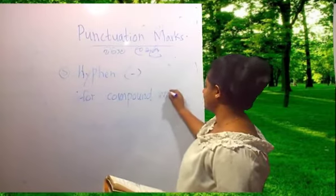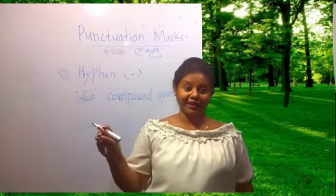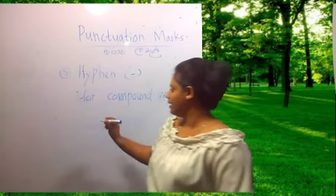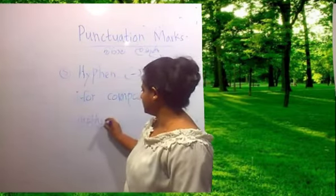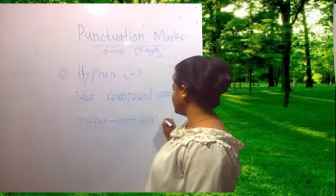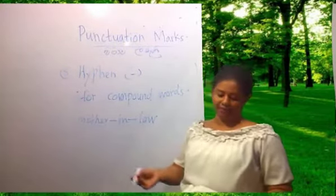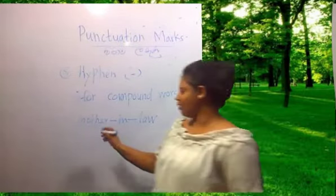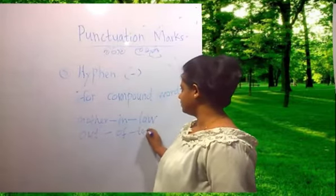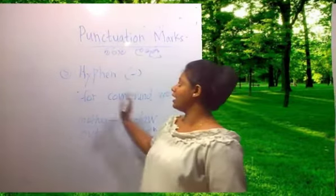Compound words. Now what is a compound word? A word formed by joining two or three words is called a compound word. Right? Now mother-in-law. Here in-law means the mother of one's spouse. Right? Out of town, out-of-town. Right. Now this is about the hyphen.